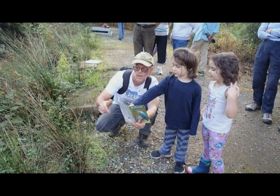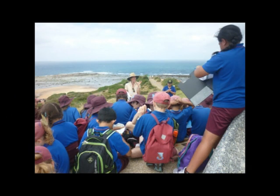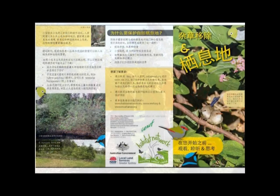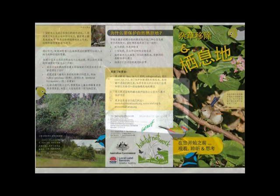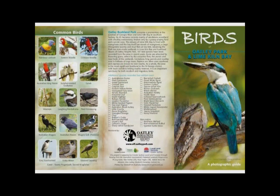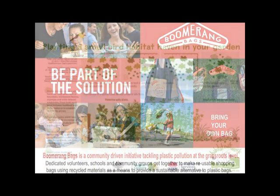Since 2015, Greater Sydney Local Land Services has funded over 150 community events and workshops. More than 160 educational resources, including interpretive signs, posters, fact sheets and flyers, have been developed and accessed by 20,000 people.